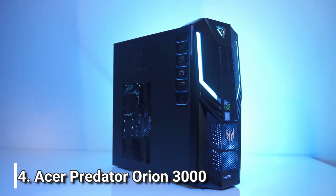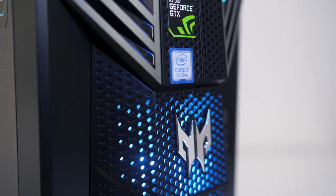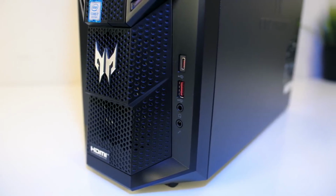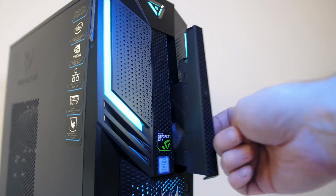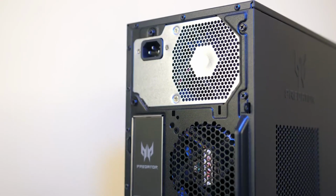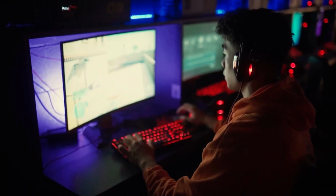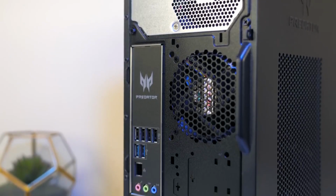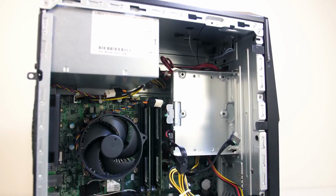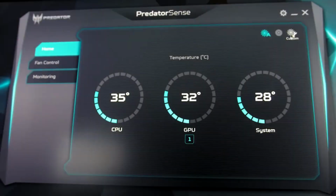4. Acer Predator Orion 3000. The Acer Predator Orion 3000, $829 to start, $1,949 as reviewed, is a mid-sized gaming PC that's attractive, relatively affordable, and great for playing games at 1080 to 1440p. The case is well organized and easy to open though, so it should be pretty easy to upgrade this machine with more RAM when you need it.